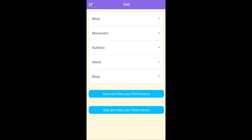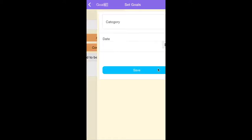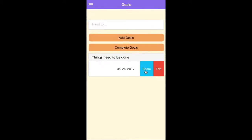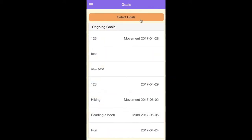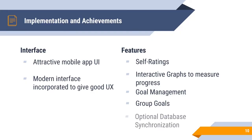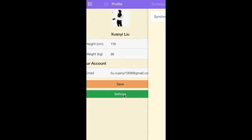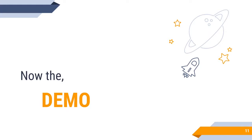The group goal feature. All users can share their own goals or add group goals to their own list of goals to improve their communication and gain more motivation. Optional database synchronization. For data privacy concerns, all data will be published to the server only after we gain the authorization from the user. As a result, the user can either maintain the data locally on his device or on a database.